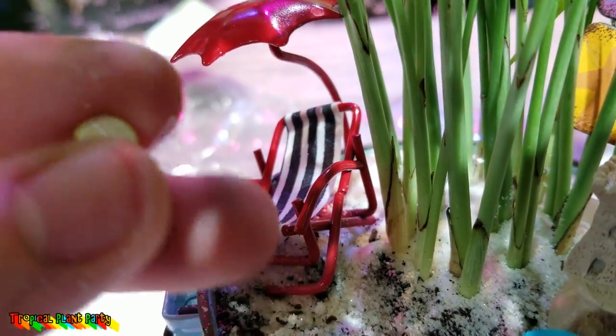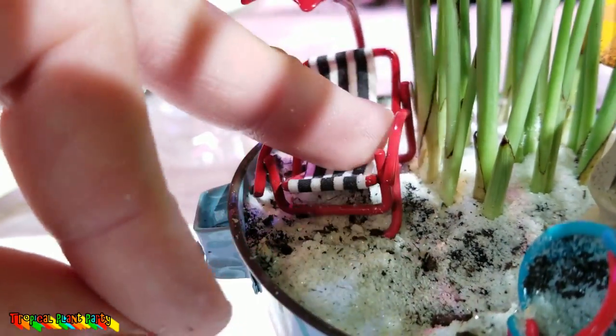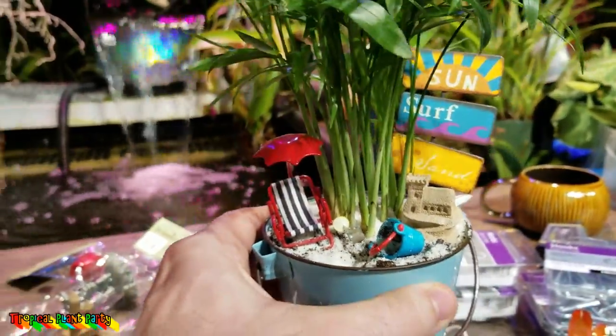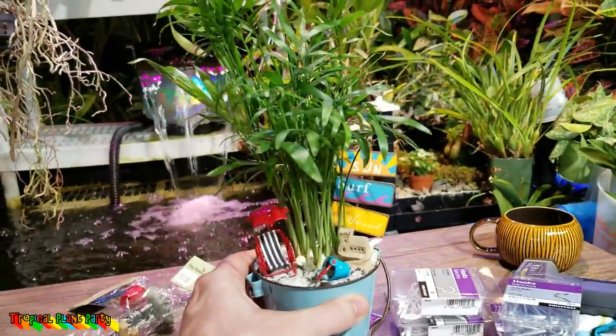This is not working. I need tweezers. Okay, it's too tiny. This is way too small. I need tweezers or smaller hands. All right, that'll do. Whatever. I need to put new sand in this anyway, so this pot's getting a little bit busy, though.